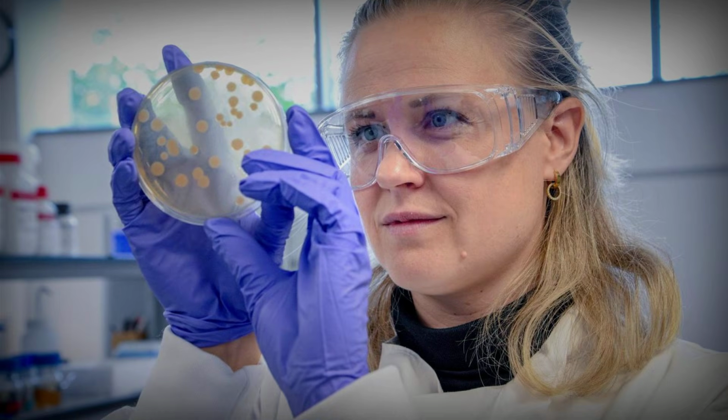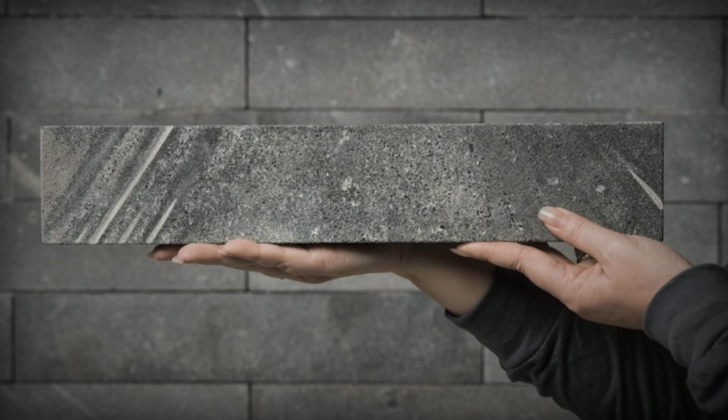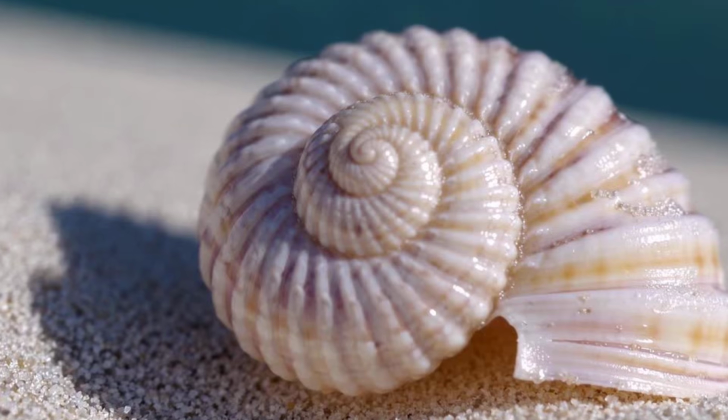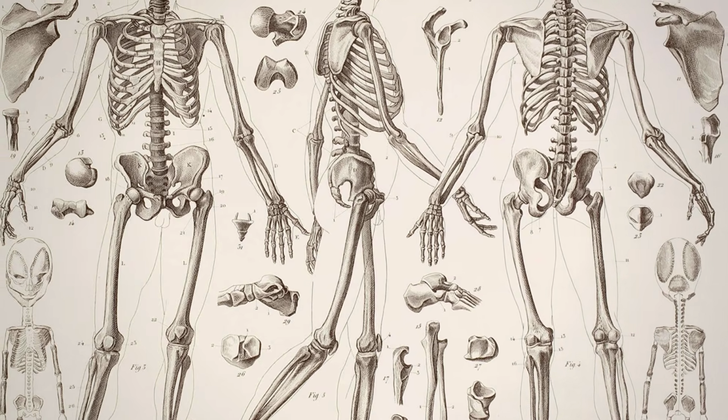The same mineral that built the pyramids, the Colosseum, and every great cathedral in Europe. The same mineral in seashells. The same mineral in your bones. This bacterium has been doing this since before the dinosaurs existed.